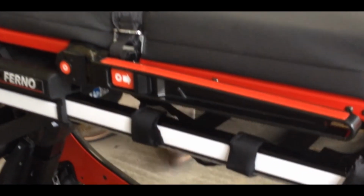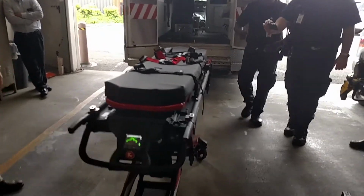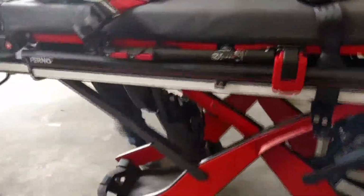That's the cot soup to nuts. Does anybody want to try it? Should we get on it? Put a patient on there, give it a shot. You got a demo stereo already? Man, that's impressive. Now, do they have different sizes? Come out. No.